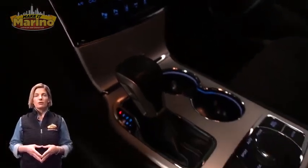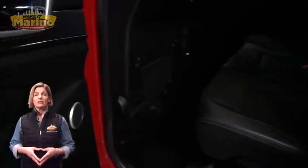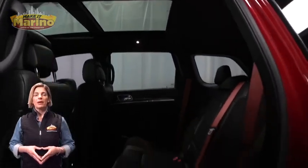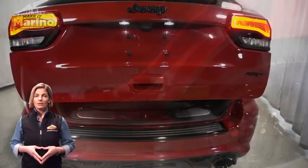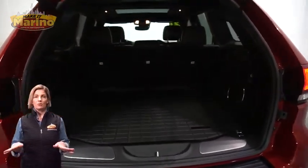navigation, rear backup camera, dual-zone temperature control, Select-Track system, heated rear seats, dual-pane panoramic sunroof, power liftgate, 6.4-liter V8 Hemi engine, and so much more.